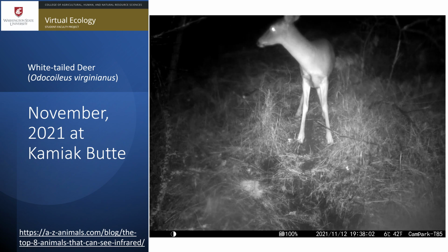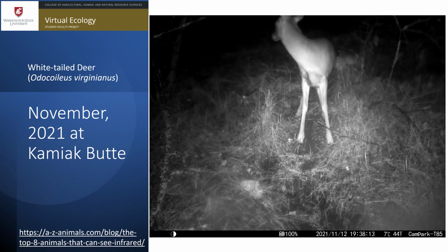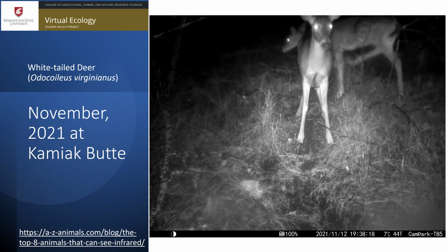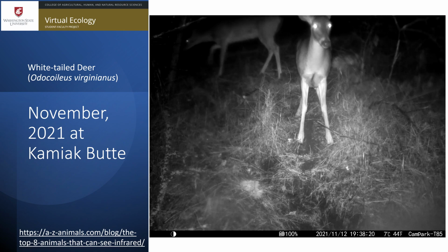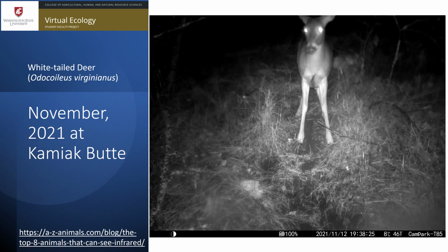Infrared is invisible, right? Well, that is a great question to ask. This doe slammed on her brakes when she came into view of this camera. Did she see something? Well, some animals are capable of seeing infrared light, and they use this ability to their advantage in whatever settings they may be in. Infrared really refers to wavelengths in a vaguely defined part of the electromagnetic spectrum, with wavelengths too long for humans to see. For all I know, there could be any number of species that can see slightly longer wavelengths than we can, and hence a bit into the near-infrared.